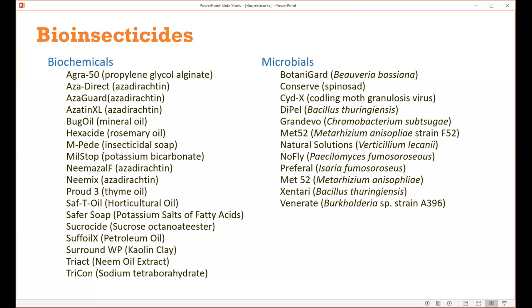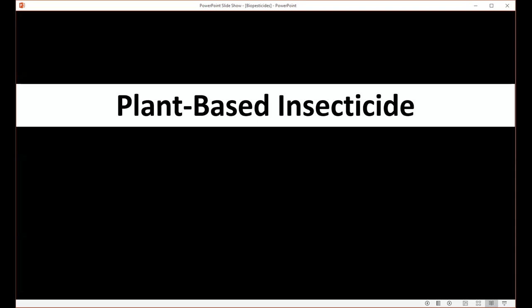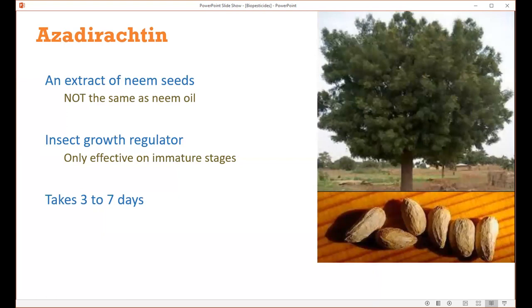One insecticide that is based off a plant is another one that I'm sure you're familiar with, neem. Most people know neem oil. And what I wanted to mention here is azadirachtin. Azadirachtin is also from the neem tree, but it's an extract from the seeds themselves. So it's not the same as neem oil, but it works similarly. It's considered an insect growth regulator. What that means is that it prevents an insect from molting to the next stage. Insects need to grow from a young nymph to an adult, and they molt. So it prevents that molting from young to adult. As a result, it's only effective on the younger life stages of these insects that I'll show you in a sec. And it does take some time, 3 to 7 days. So it's not immediate, but it really is a great product.